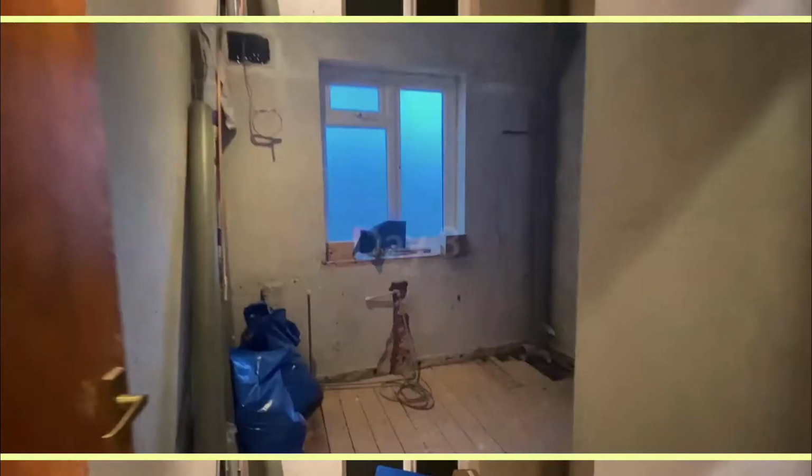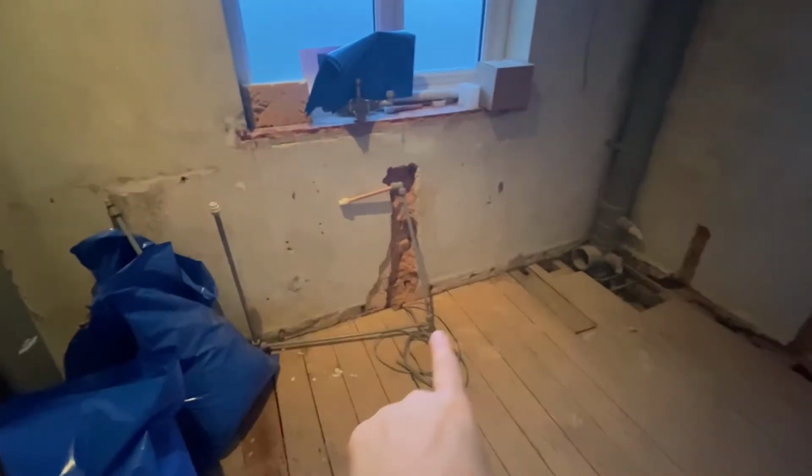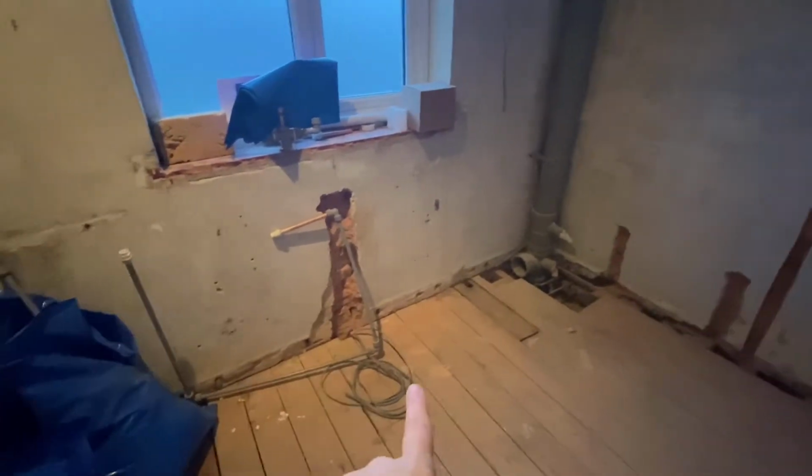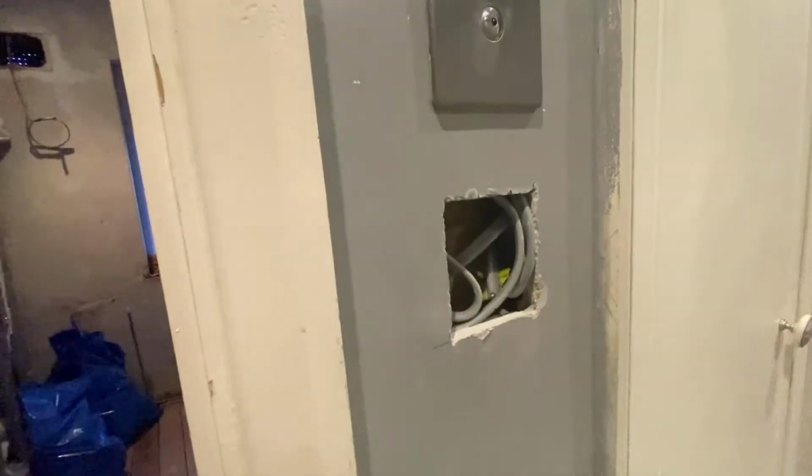So end of day three, and the electrician came yesterday. So he's put some wiring in for the extractor fan, some wiring down here for some plinth lights, and up here, which will be a mirror. There's also wiring that goes out here, just there for underfloor heating, which will be lovely because it's going to be a wet room.